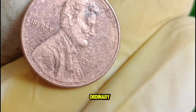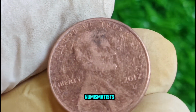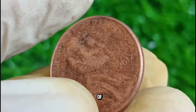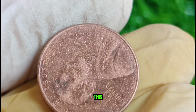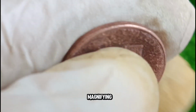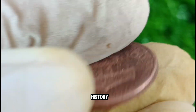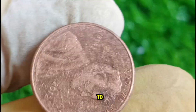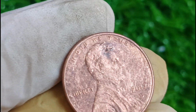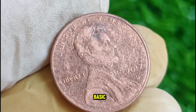This seemingly ordinary coin, which carries a face value of just 1 cent, has captured the attention of numismatists, collectors, and investors worldwide. With a potential worth of up to $3.9 million, this coin proves that there's far more to it than meets the eye. So, grab your magnifying glass, because we're going on an exciting journey through time to explore the rich history, the errors that make it valuable, and what you need to look for in your own collection to see if you have one of these rare and valuable pennies. Let's get started.